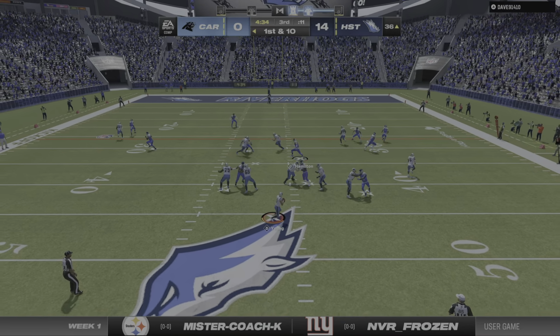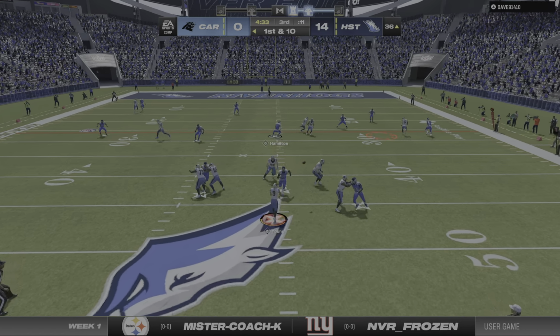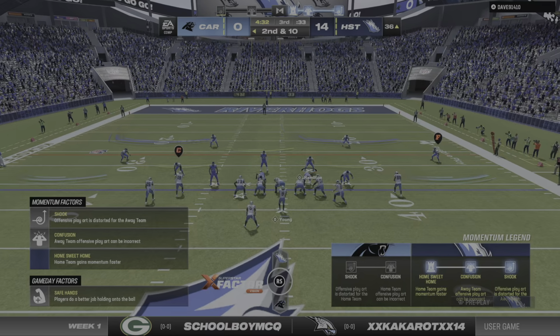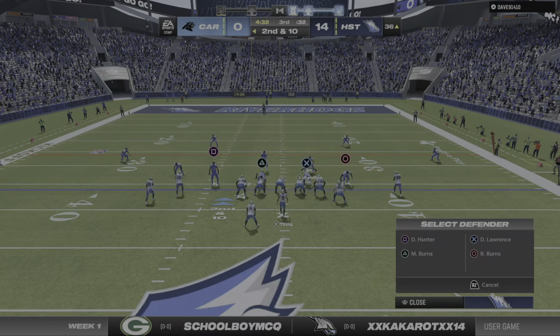Now Young. And his throw's going to be incomplete. I think he's got to be careful not to force anything into coverage right there. There weren't really any throwing lanes, but the best part for him, he's got 2nd and 3rd down to fall back on.